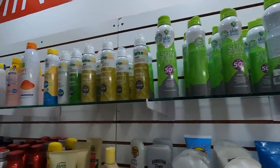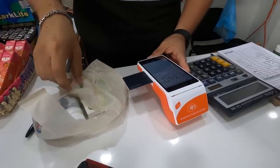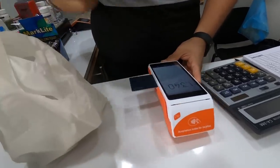We have made it to the drugstore. Let's see what they got. All right, here's my list of things to get. 1,340 pesos? And that is how many? 67 USD. Okay, 1,340 pesos? 67 USD. Okay. All right.